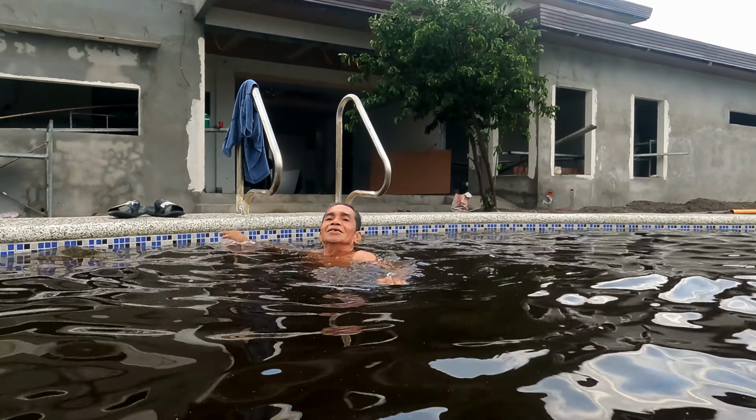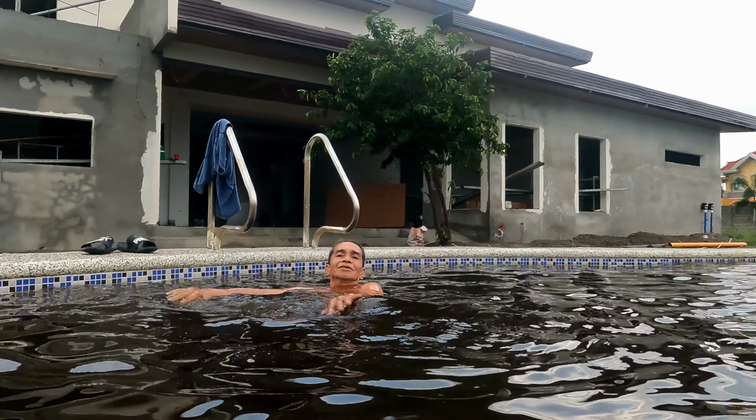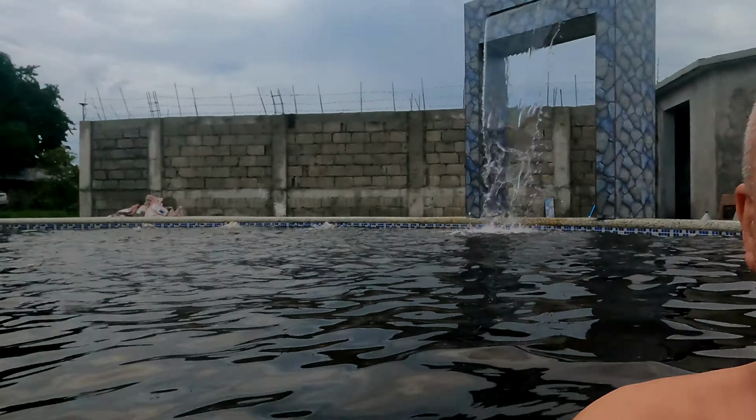Oh, it's actually really quite warm. You might not be able to hear that because the microphone might not pick it up, but the water is really quite warm despite its pretty horrible colour. I think tomorrow, my guess is, the filters will get rid of some of this blackness. Well, black water? But who cares? We're in the pool.